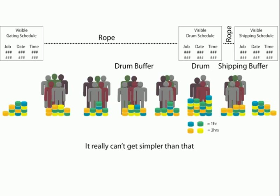I believe it can't get any simpler than this. You have removed all the complexity out. You are not micromanaging. You're looking at the drum, and your buffer management is telling you which are the orders which have a high probability of getting late and which are the orders doing fine.